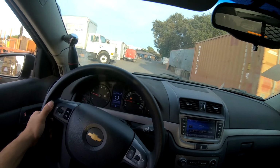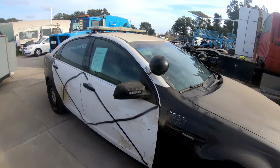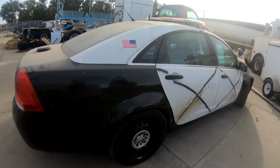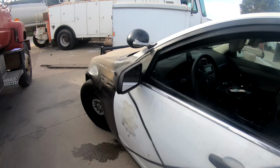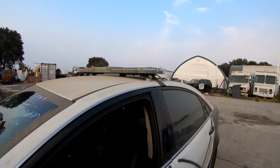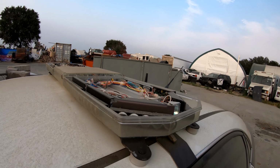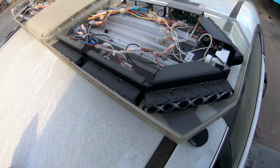According to some research I did online, we're going to be searching this decommissioned police car for goodies, weapons, guns, equipment. I'm going to show you everything that it came with, and we're going to try and find that biscuit. So these vehicles were only sold to the police. Alright, look at this light bar. This looks like a Code 3. I hope this thing still works. Like it got rained on a bit.